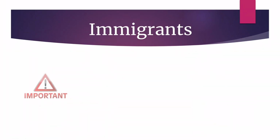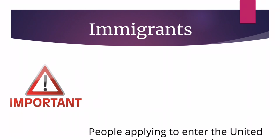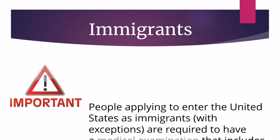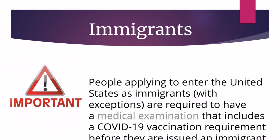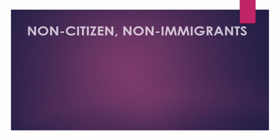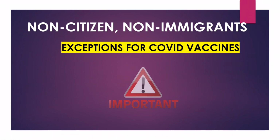Immigrants to the U.S. who are already green card holders are not required to get vaccinated. However, if you are applying to enter the U.S. as an immigrant, you are required to have a medical examination that includes a COVID-19 vaccination before being issued an immigrant visa. Now, here are the exceptions for COVID vaccines for all non-citizens or non-immigrants.